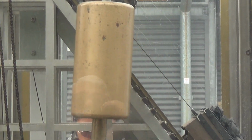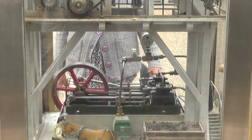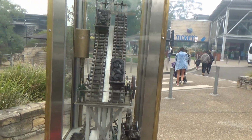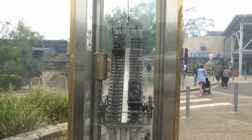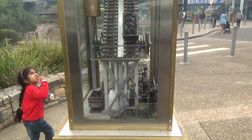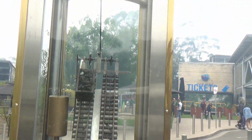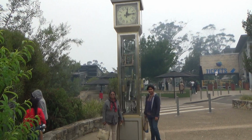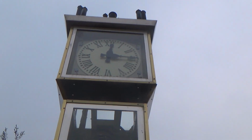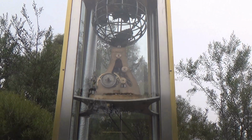Every 10 minutes, the engine winds the clock by pulling tiny coal skips by a railway incline. The weight of the skips drives the clock mechanism. The design is based on the original railway built to haul coal up from the rainforest floor to the cliff top at the Katoomba site. 12 brass whistles on the top play tunes at different time intervals.